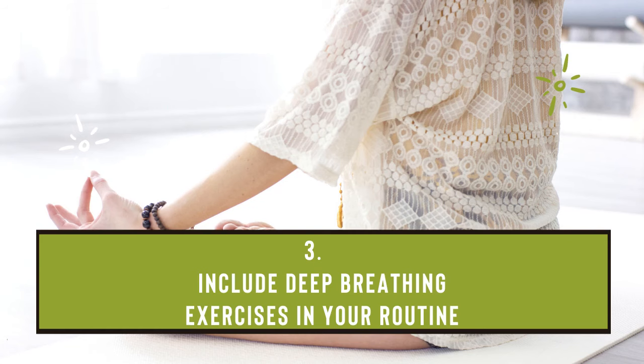3. Include deep breathing exercises in your routine. Deep breathing is a relaxation technique that offers similar benefits, such as mindfulness and meditation. Individuals who practice regular deep breathing exercises have been shown to have low cortisol levels.